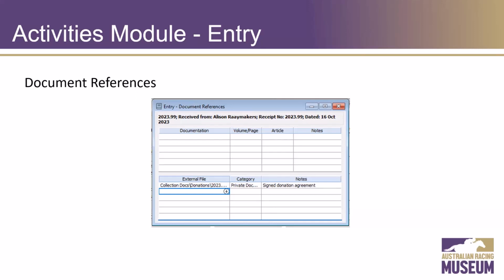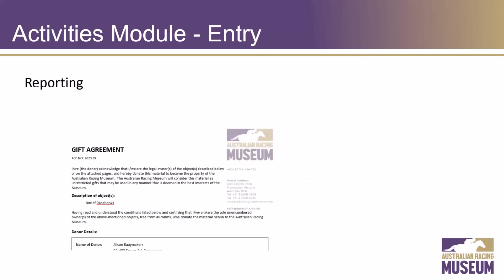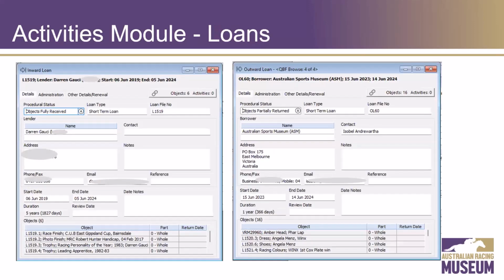It's something that we've thought about. Occasionally there's a box come in and you want to track that, but it's a decision that we made that we don't have the resources to do that until we get to item level and we're wanting to access registered objects. Reporting we do straight from the database, and there's some examples of the receipt form that we use or our gift agreement. And then the loans module is the other one that we've been using very regularly.